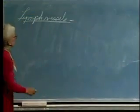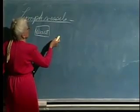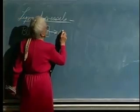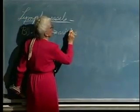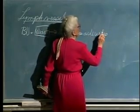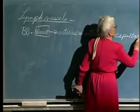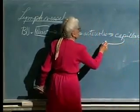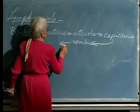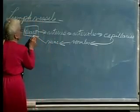We know that blood vessels are coming from the heart, going back to the heart. So if these were blood vessels, we're going from the heart out to arteries, out to arterioles, just reviewing, out to capillaries, and from capillaries then back to venules, back to veins, and back to the heart.